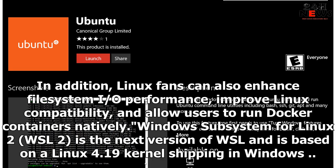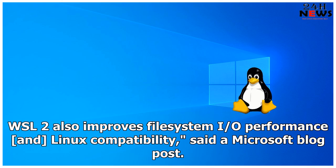Windows Subsystem for Linux 2. WSL2 is the next version of WSL and is based on a Linux 4.19 kernel shipping in Windows. WSL2 also improves file system I/O performance and Linux compatibility, said a Microsoft blog post.